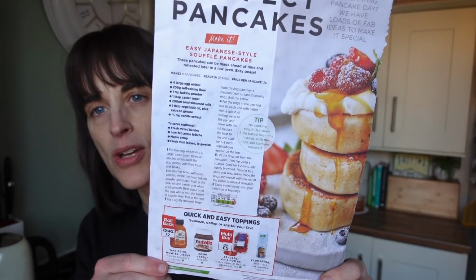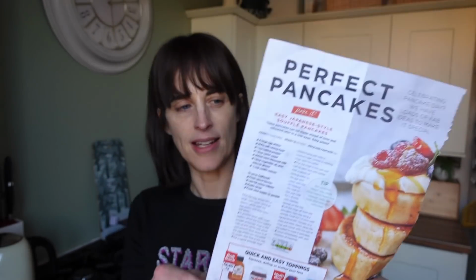Now it's going to start with baked beans. They're not an ingredient of the pancakes, but the recipe, which looks like this, calls for cooking rings that you use to, they're quite deep cooking rings that you can buy, but it does say if you don't have cooking rings, use clean 210 gram baked bean tins instead. Are these 210 grams? Yeah, roughly. With the bottoms and the tops removed. So we're going to be having beans tomorrow, Monday, at dinner time.